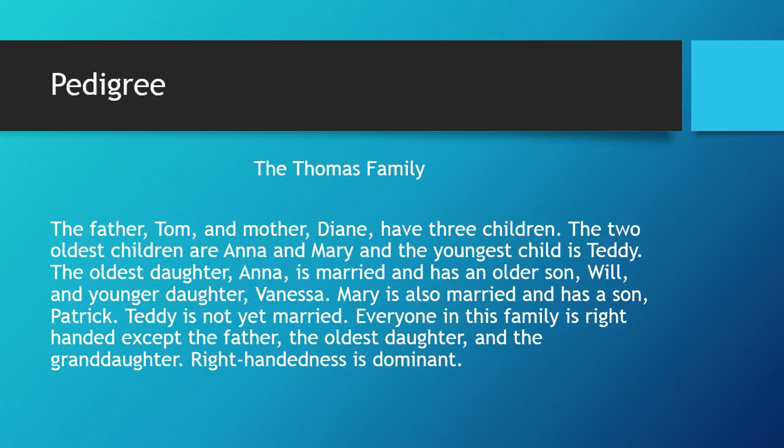Okay, so the Thomas family: the father Tom and mother Diane have 3 children. The 2 oldest children are Anna and Mary, and the youngest child is Teddy. The oldest daughter, Anna, is married and has an older son, Will, and a younger daughter, Vanessa. Mary is also married and has a son, Patrick. Teddy is not yet married.